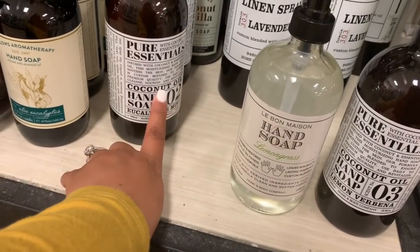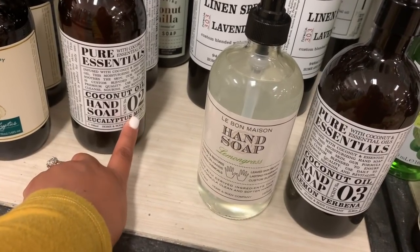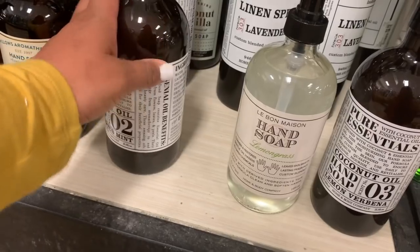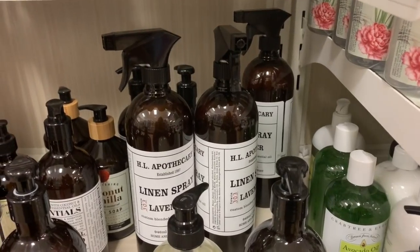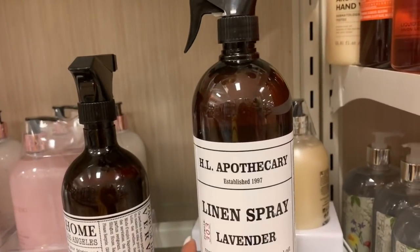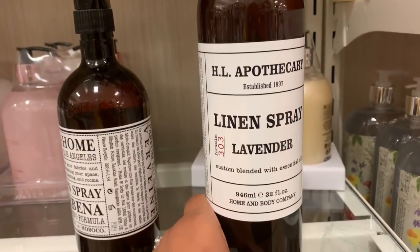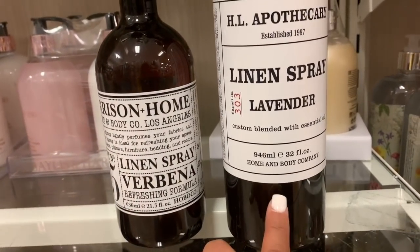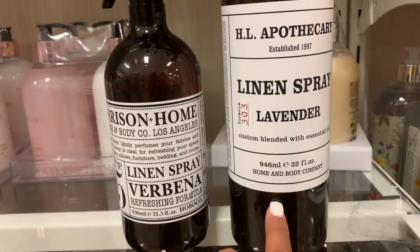Mm-hmm. Look at that, coconut oil, eucalyptus, mint. This is $5.99. I'm sad. I don't know. I think I'll just take this one and give it a try. Because 32 ounces compared to 21 ounces. So you get 10 ounces more for a dollar.